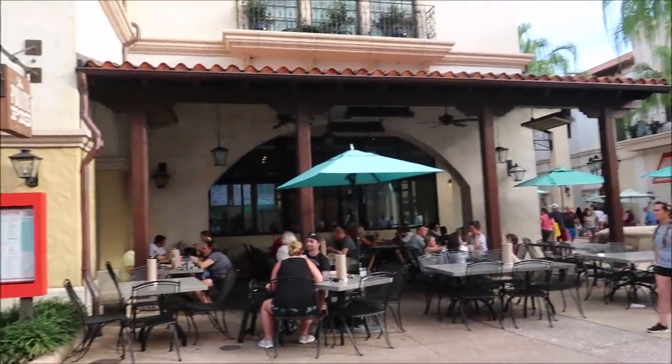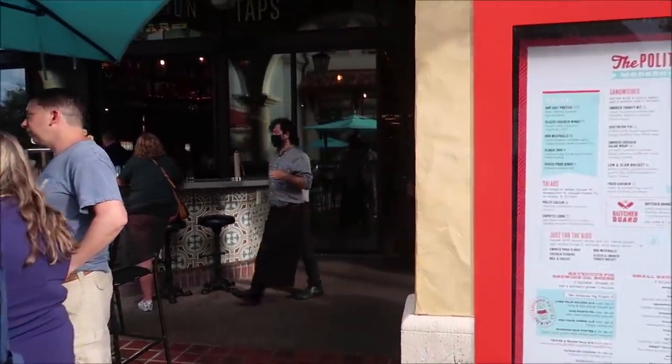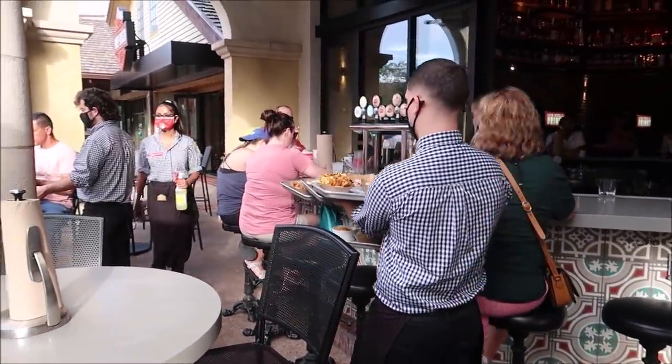And now we have made it to my favorite Disney quick service, the Polite Pig. And like I said, I know they have a new pumpkin beer. And a little fun fact, you can actually get anything from the menu if you sit at the bar here. Wow, he's got skills. Normally, I definitely would be getting something to eat here, but the main reason for coming to the Polite Pig today is the pumpkin beer. And like I said, I do love a pumpkin beer.